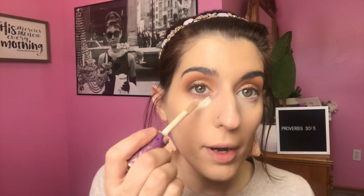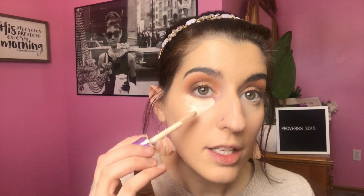So this is in the color Fair Neutral. I'm honestly almost out of this, but I don't use it under my eyes usually. I usually use it if I'm cutting my crease, to be honest, because I'm not a huge fan of this concealer.